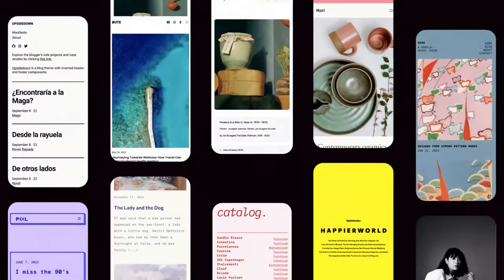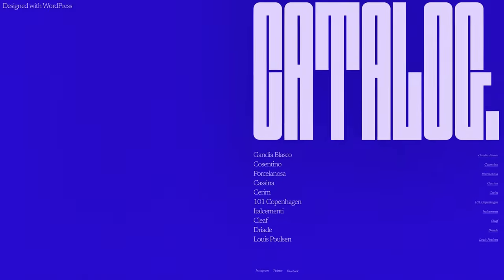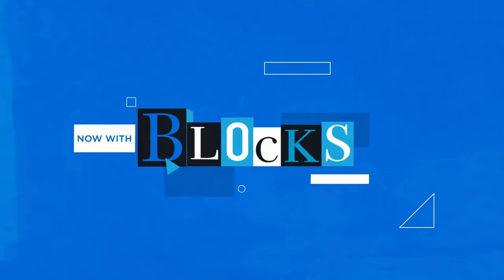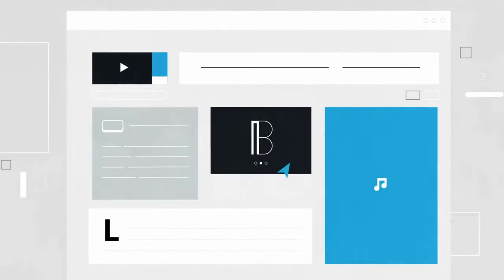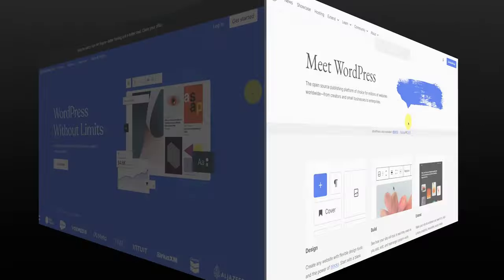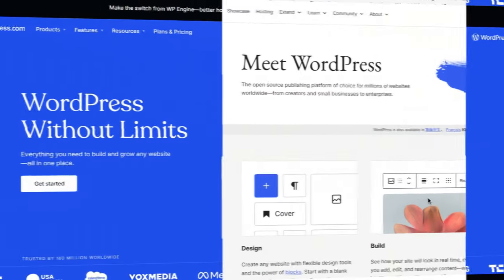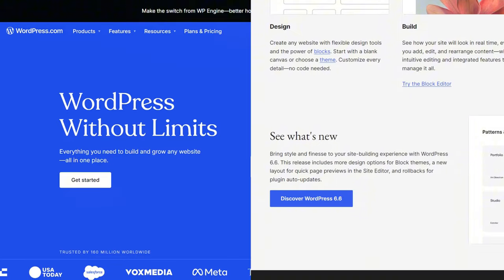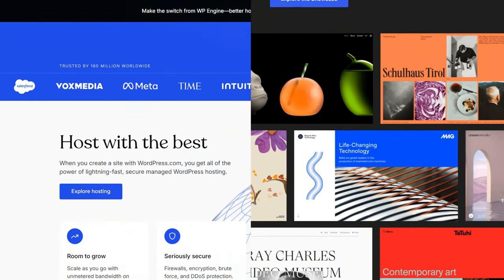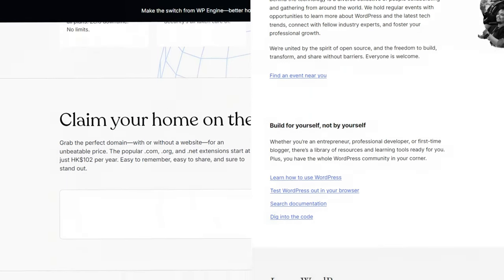Second, WordPress. Next is WordPress, a classic choice in the developer community. WordPress supports a wide range of plugins and themes, making it possible to build almost any kind of website. There are 2 versions, WordPress.com, the hosted version, and WordPress.org, the self-hosted version. The former requires no technical background, and you can start building right away, while the latter requires you to download and install it on your own server, which is better for those with technical skills.